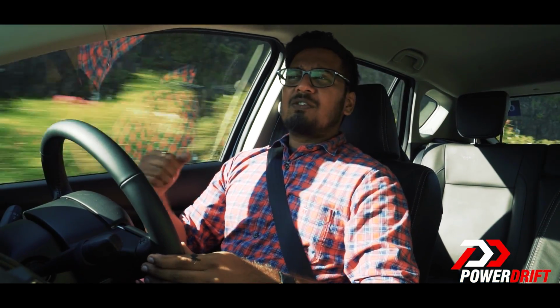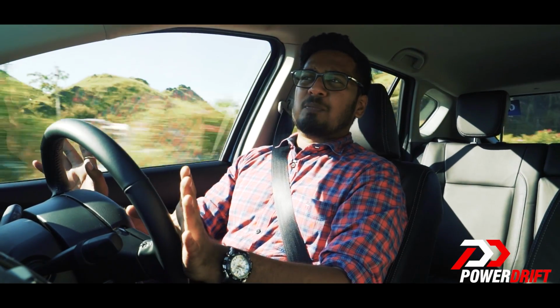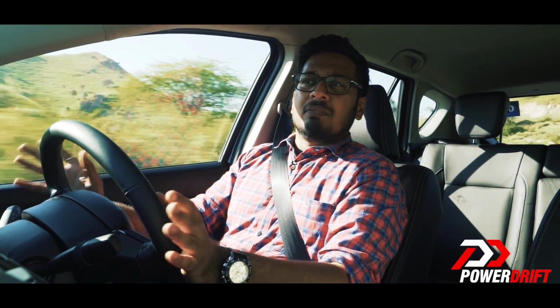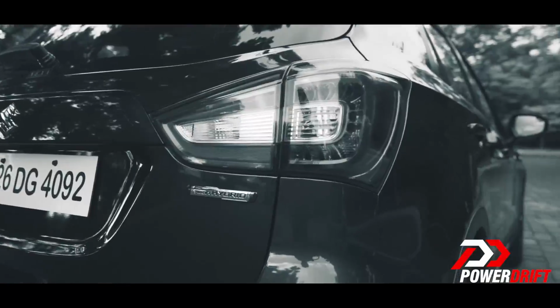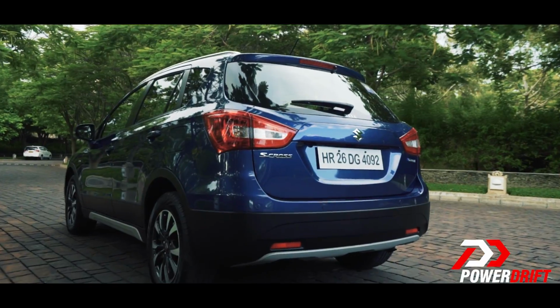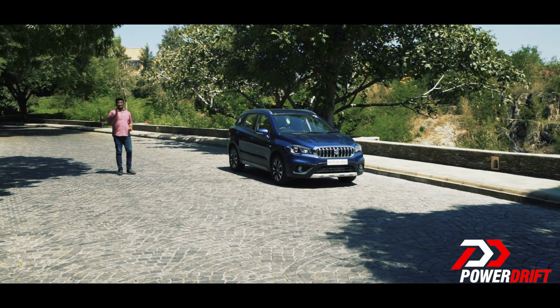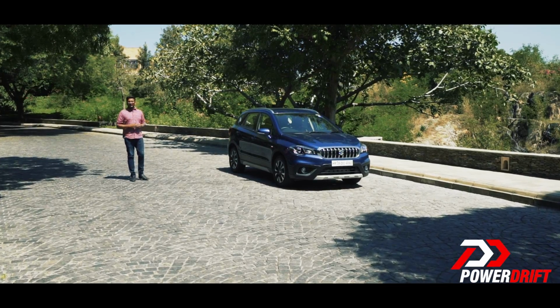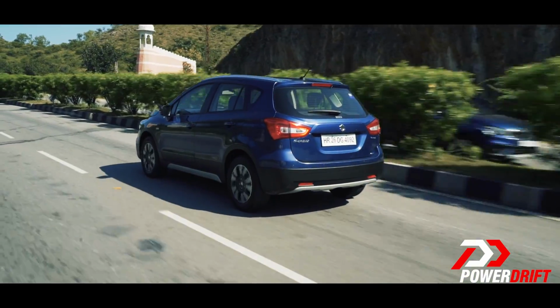So how much of the S-Cross is really fixed? Not much. Is that a problem? Not really. I'll tell you why. And that's the point that I was trying to make in the beginning when you were being distracted with the car and I said I have a thing or two that you want to know about the S-Cross.